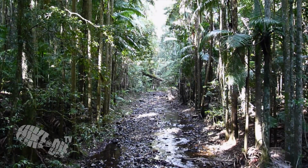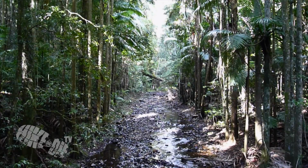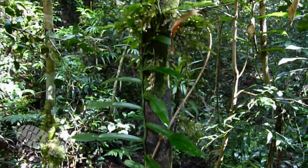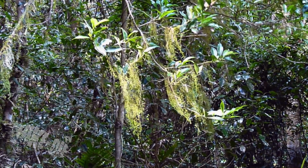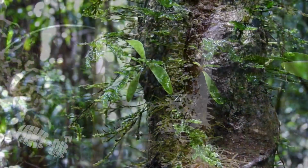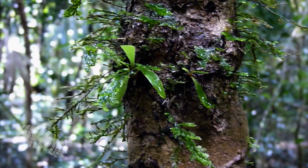A rainforest is something of pure beauty. It's a giant living organism composed of millions of individual elements. It has a way of making you feel amazing, but at the same time quite insignificant. This forest was here long before I was born, and it'll be here long after I'm gone. And for that reason alone, it deserves much more respect than most of us are willing to give.